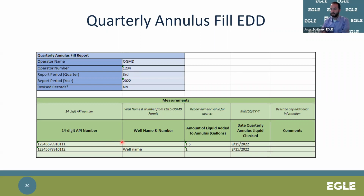And I think what's really good about the way that these EDDs have been created is you may or may not notice that I made these different in the last digit very cleverly. 1, 2, 3, 4, 5, 6, 7, 8, 9, 10, 11, 1, and 10, 11, 2. Again, those are obviously made up APIs and would not be appropriate for the state of Michigan, because they don't start with the right digits. But I have this set up as one well and another well.